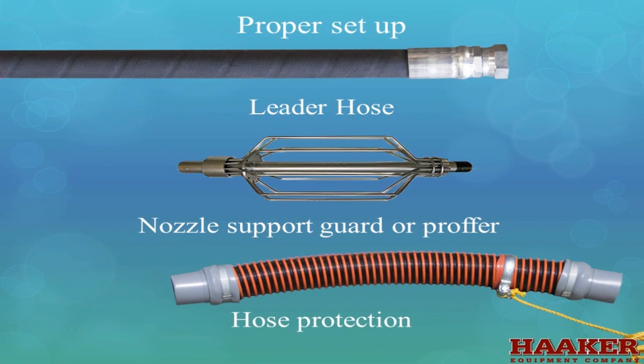Hose protection. Use a device like a tiger tail to protect the rod or hose from damage. This will be placed in the opening of the pipe, so when the rod or hose is pulled out, the outer layer of the hose does not get cut on the edge of the pipe.